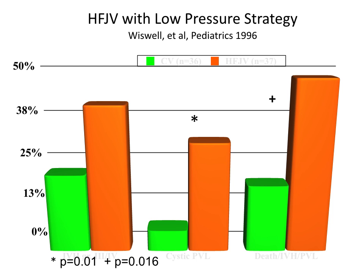So this is the old trial that Tom Wiswell ended up being the first author for, even though I think he kind of came into the middle of it, so I can't entirely blame it on my friend Tom.